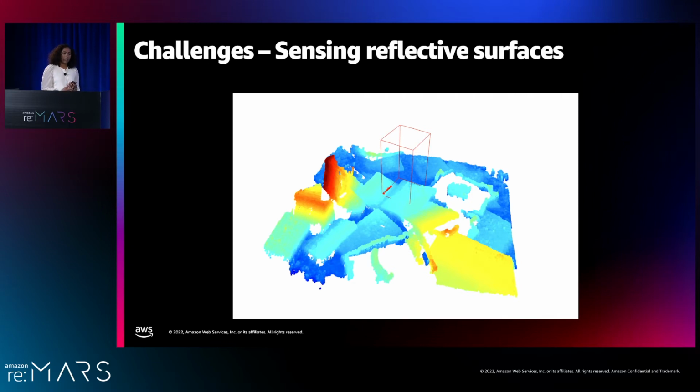Another challenge that we have is actually being able to sense the items themselves. Humans, with one of our greatest sensing abilities, our eyes and our touch, can understand and see things better than many sensors can. For example, when we have reflective surfaces, our depth sensors can have holes in them, or they might not perceive them with high confidence. And being able to estimate 3D shapes, for example, can be really challenging.